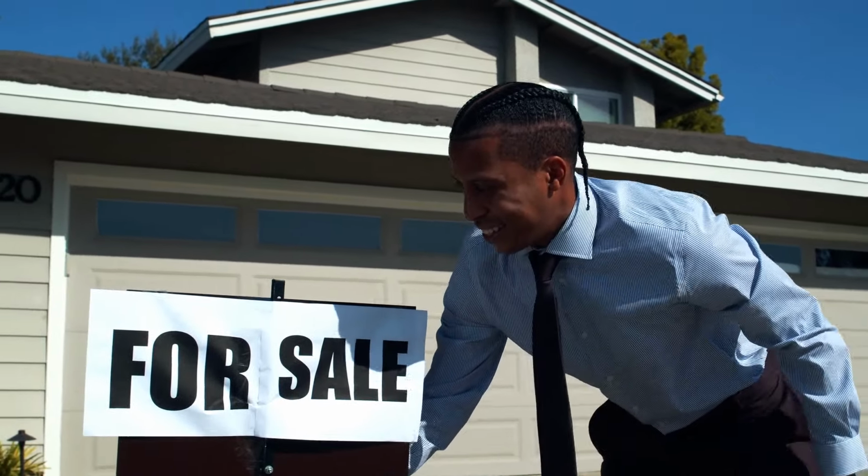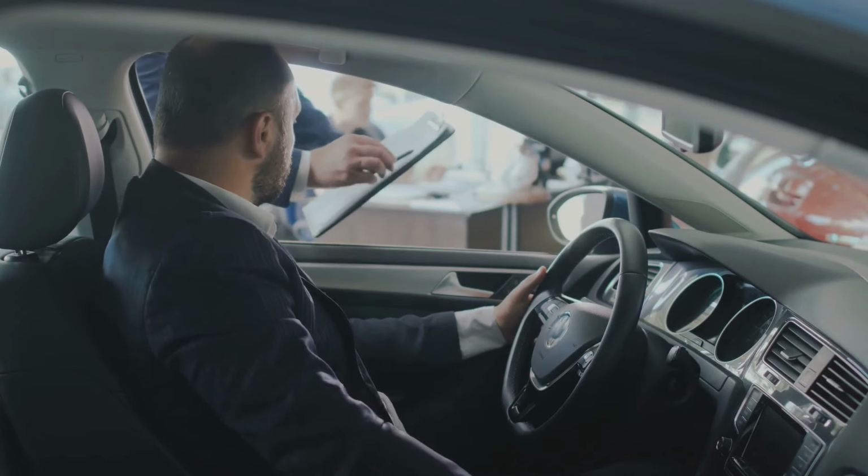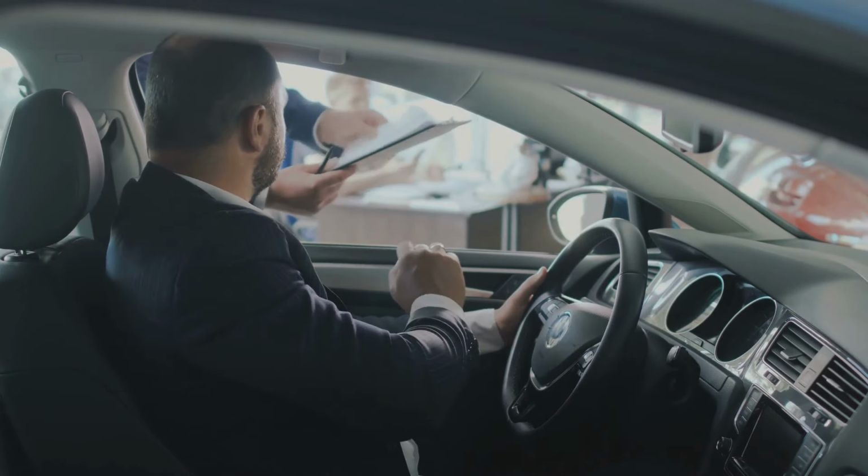Of course, you could always go old school and put a for sale sign in the window. You could even consider listing your car with a local consignment dealer. They'll handle the advertising and selling for you, for a fee, of course. The key is to find the platforms that work best for you and your budget. Remember, there's no one-size-fits-all approach here. Experiment with different options and see what yields the best results.